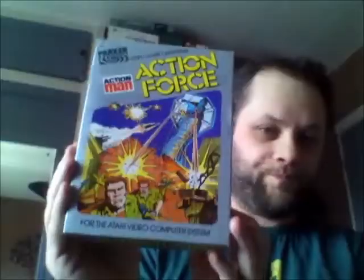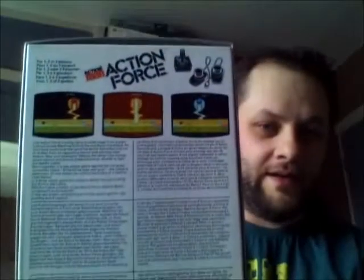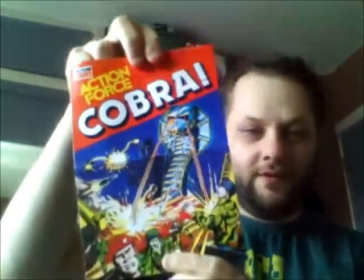Next up, Action Force, Action Man, in really nice condition. There's the back. I've actually not tried this yet, but we're fully complete. Again, amazing condition. We've got the manual, we have a little comic strip thing, and then we have the cartridge in the box. And is there anything else? Yep, there is.